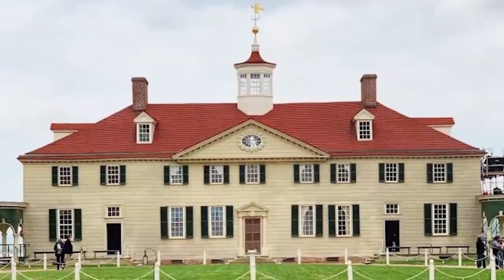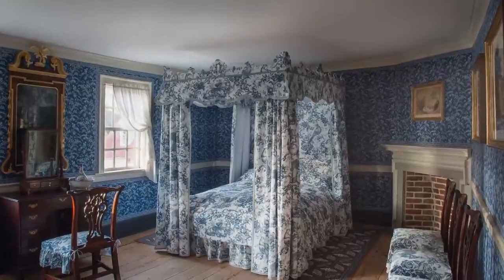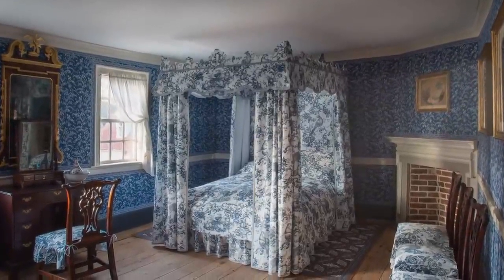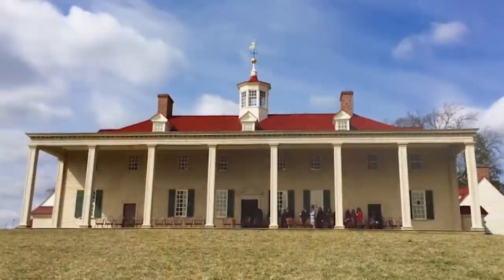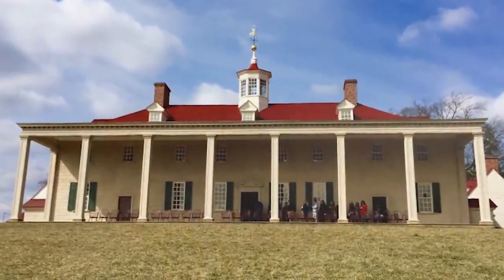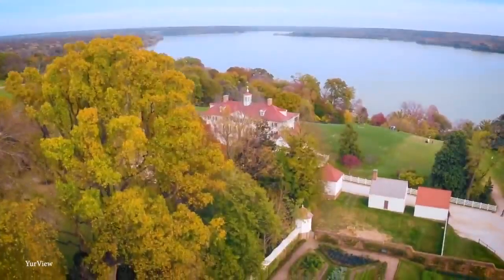It has several interesting rooms, with some of the coolest being the Blue Room, which is an entirely blue guest bedroom, the Yellow Room, which is like the Blue Room but, well, yellow, and the Piazza, which provides beautiful views of the rest of the property. In any case, if you're an American history fanatic, I'd suggest giving Mount Vernon a visit.